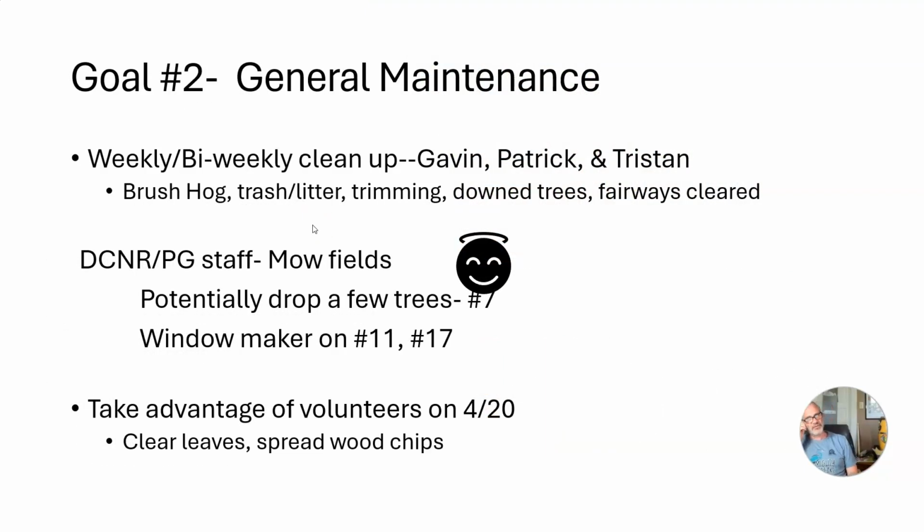Our second goal, again, general maintenance, just the idea of keeping it clean, keeping down trees cleaned up, getting rubbish off the thing. Now, obviously, the Prince Gallitzin staff takes care of the mowing of the fields. I don't know if anyone else has noticed, but I certainly did that last year, 2023, was mowed often. Obviously, on number 10, the big one, they didn't mow the entire field, but they did mow a strip down the middle to keep that fairway. I remember years ago, walking in waist high grass across that field. So, the message was clearly received by them, and they did a great job.